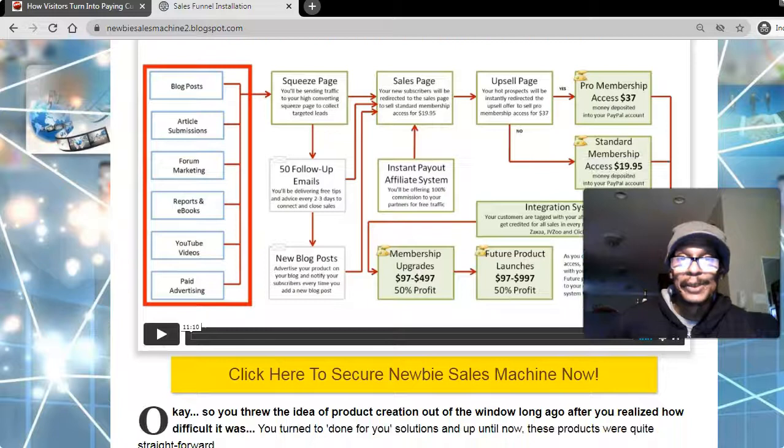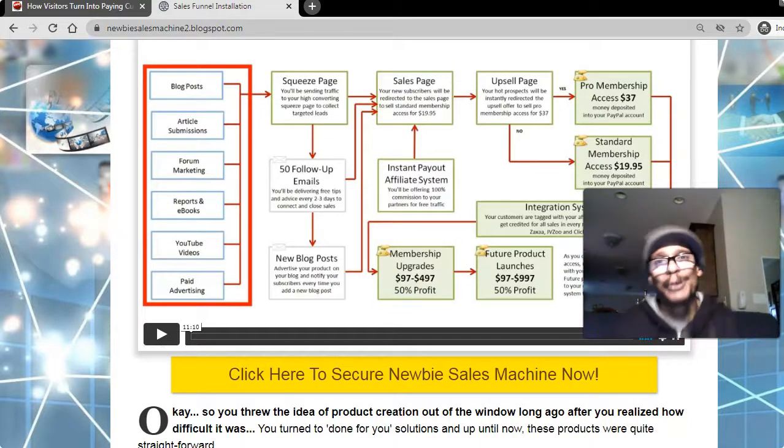Okay, but of course, I do have to have a disclaimer. I don't know your work ethic. Full disclaimer, I don't know how far you're going to go with this. I don't know if you're going to get the funnel installed and then just let it sit on your server. I don't know if you're going to get the funnel installed and go get some garbage traffic, some bot traffic, some all pop-under traffic.